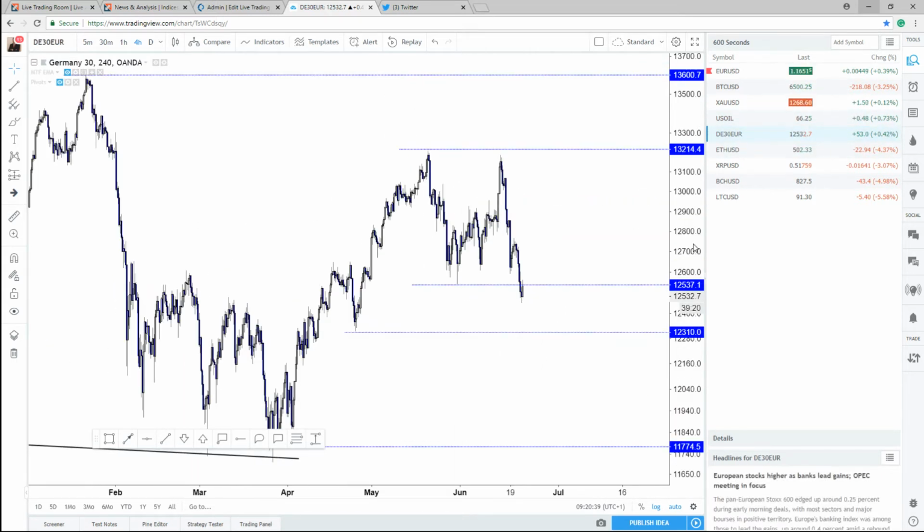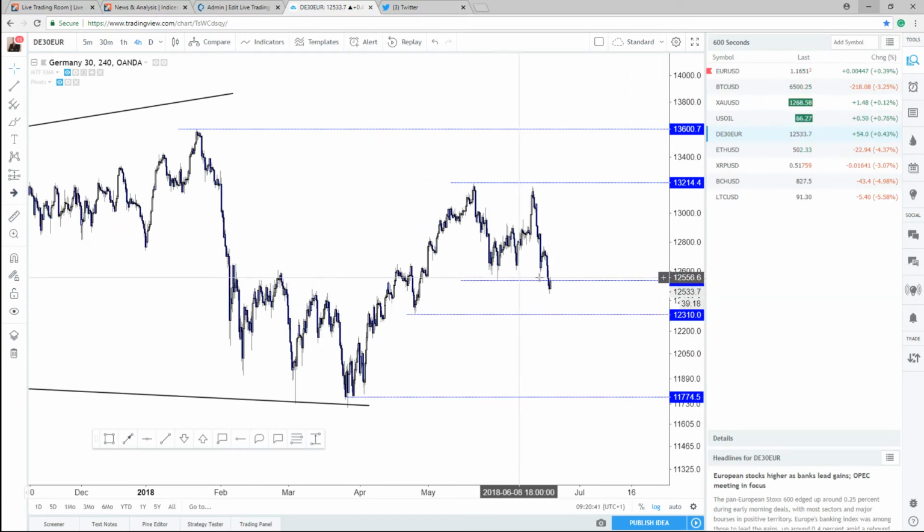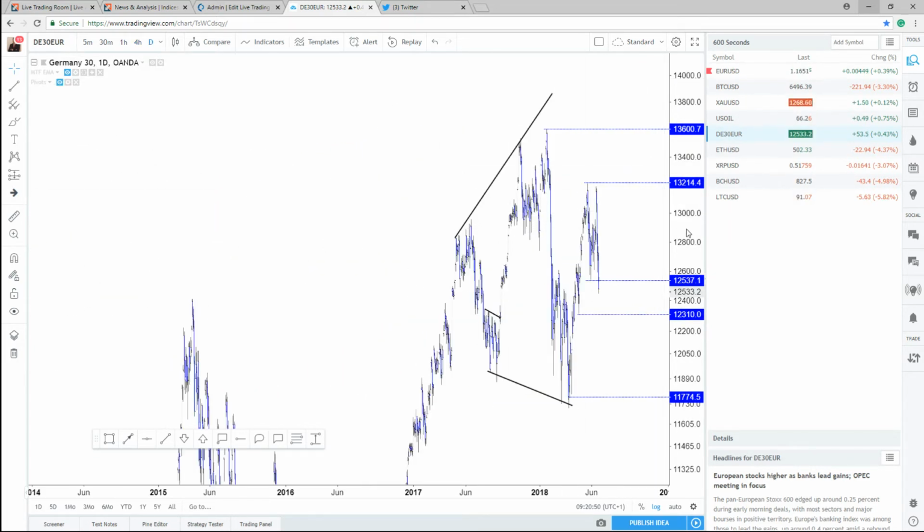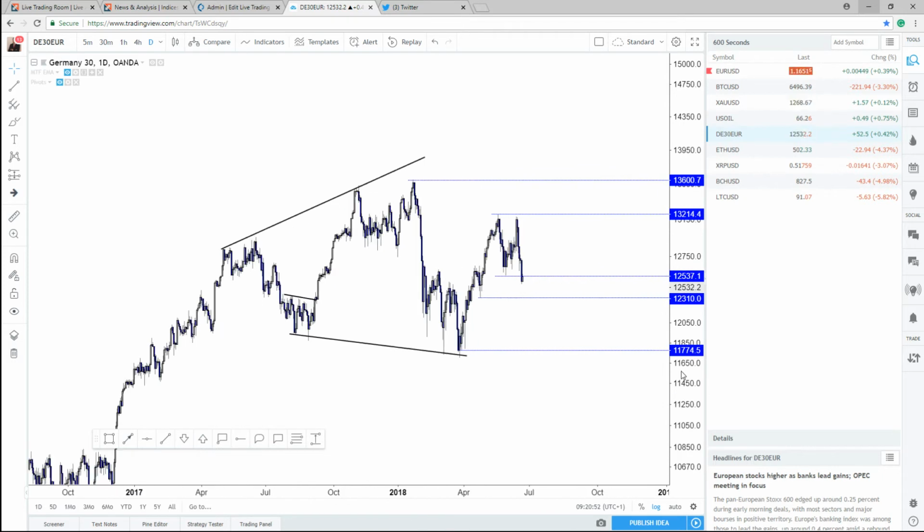Here's the German DAX. The German DAX just traded below support and could potentially move a little bit lower, maybe target this level, which is the May 25th low. But the market is trading sideways, so I really wouldn't bother with this market. There's not much happening here. There are other things that are much more fun.